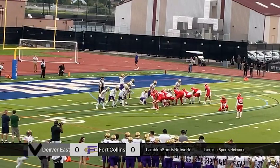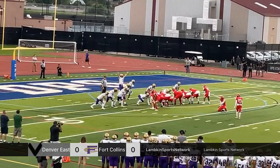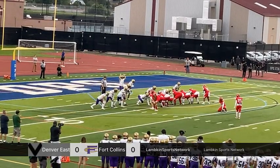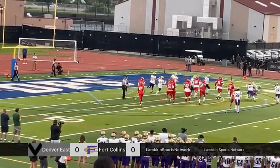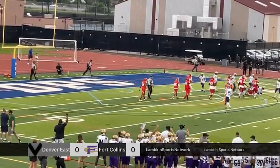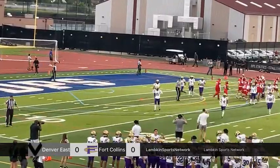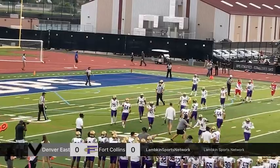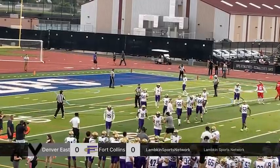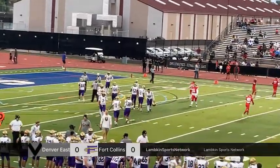Lambkins going to have to field just in time. Snap is high. Bobbled. They're going to bottle him up. It's going to be down at the 10-yard line. Lambkins going to take over first and 10 on the 10. Good defense and a break always helps. You see Morales made a good play on the end there.